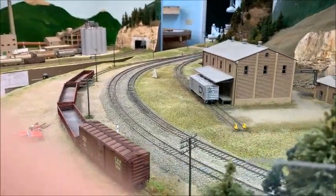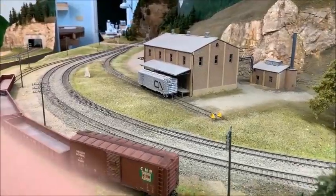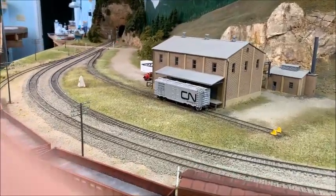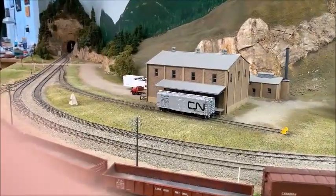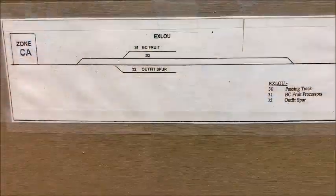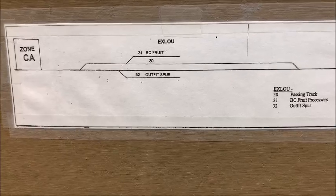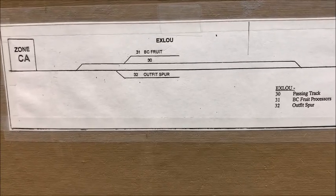Exloo has an OCS spur off the main track, and it also has a spur to BC fruit processors off the siding. This also is not very prototypical because there is no BC fruit place in Exloo. Line car spotting diagram for Exloo. And I forgot to tell you about Vavenbee. All Exloo, Vavenbee, and Evola.